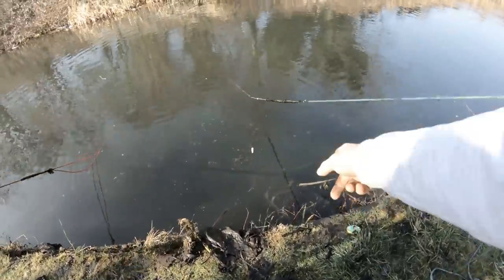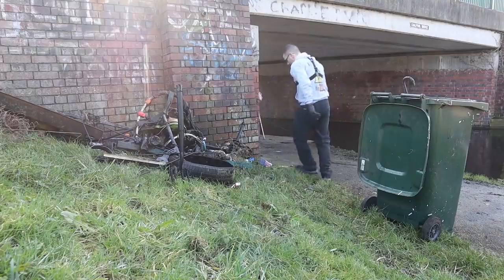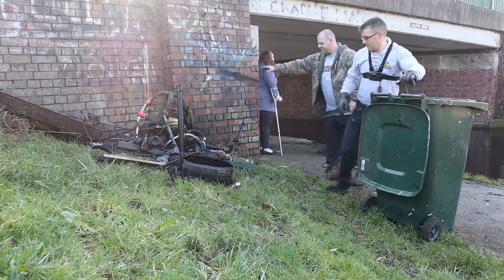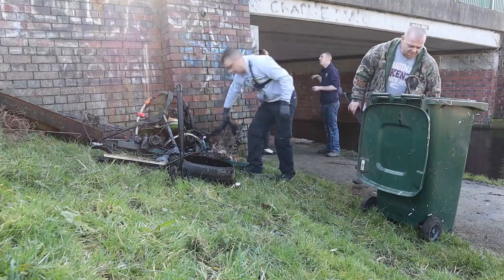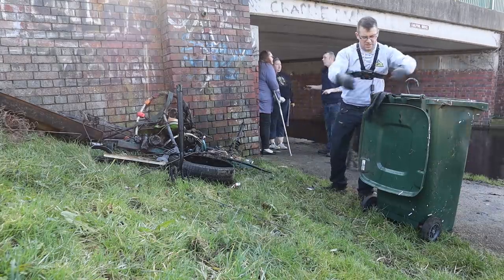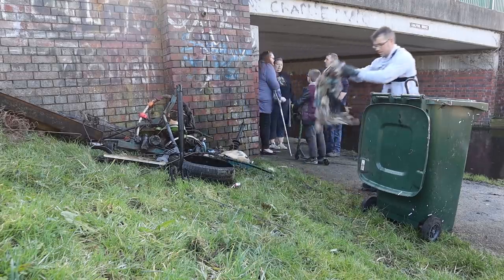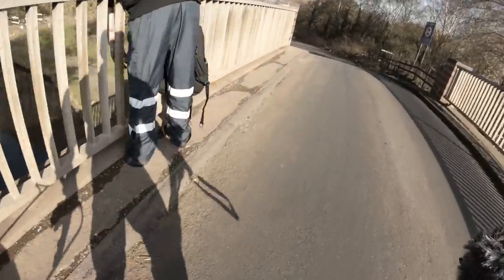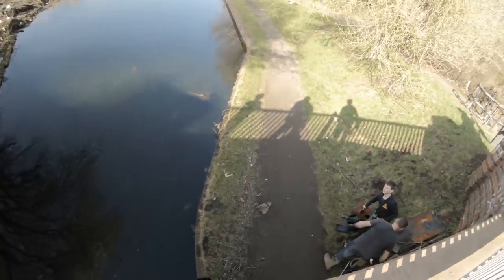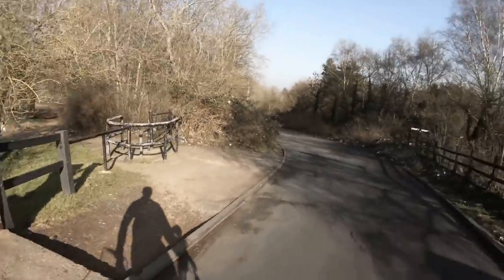Unbelievable. What's that thing, all wrapped up? Christmas tree. Jesus. You find everything in here. Oh, there's so much stuff. Look at that. Look, we're salvaging! Nice. That's a parasol base, isn't it? This place is like a little gold mine.